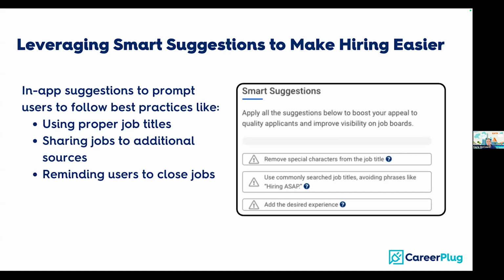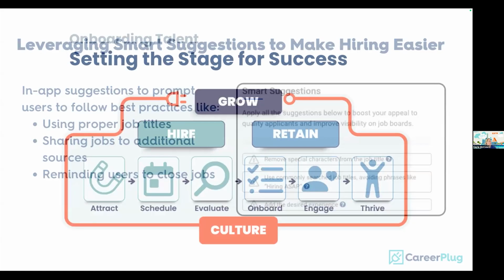So when you think about the job titles, when you think about the smart suggestions that are there, you don't have to always know what those are. You have a system and a tool and a resource provided to you by IICRC and your membership that allows you to be able to use this tool that will guide you through this process.